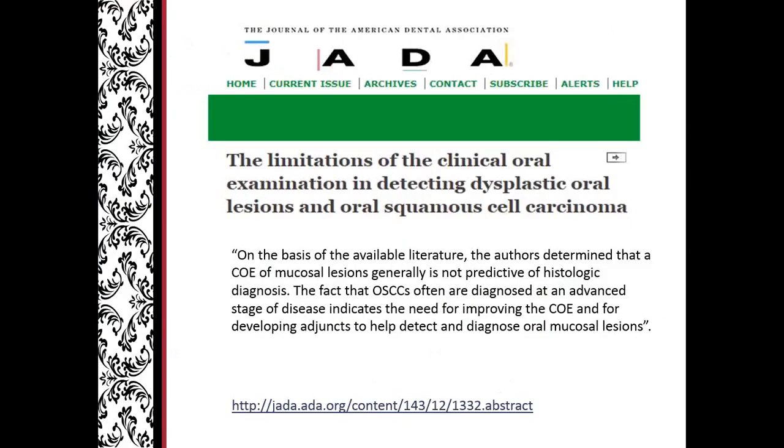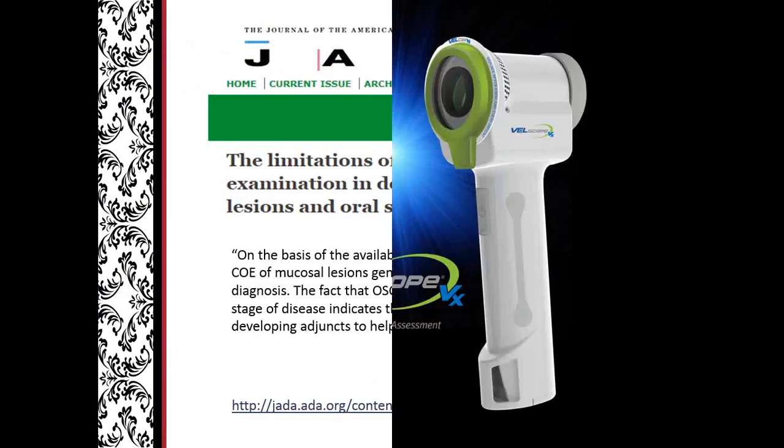cancer. So the fact that oral squamous cell carcinomas, and this was determined after a comprehensive literature search, the fact that oral squamous cell carcinomas often are diagnosed at an advanced stage of disease indicates the need for improving the complete oral examination and for developing adjuncts to help detect and diagnose oral mucosal lesions. No one could have said it better, and it was very clearly evident and obvious after the Journal of the American Dental Association looked at the literature review and recognized, hey, we've got a problem here. We're diagnosing way too late.